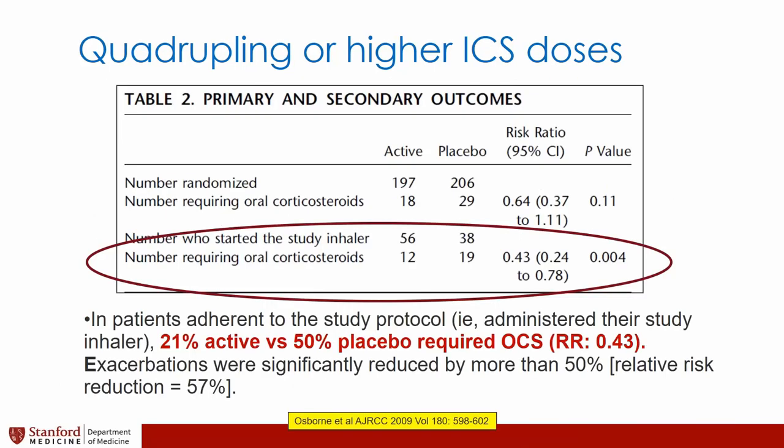So if you looked at the primary outcome, which is the number randomized and the number requiring oral steroids, there actually wasn't much difference, mainly because they found that a large number of patients were not adherent to study protocol. Which is a sad thing to happen in a research study, but it's really true of real life. What happens to our patients, they don't remember to start their inhalers, which is a big problem with yellow zone treatment, because if you don't start it, it's not going to work.